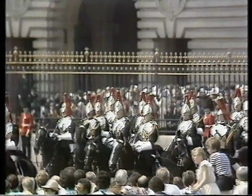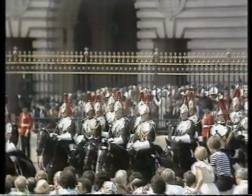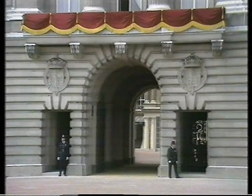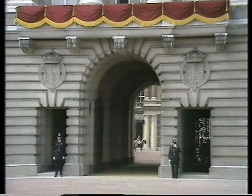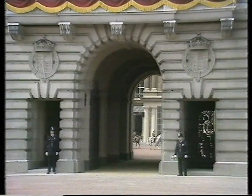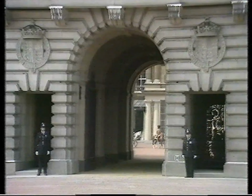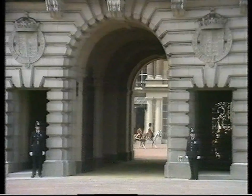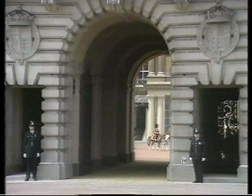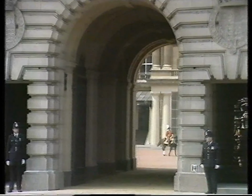which was watched by Her Majesty the Queen from Buckingham Palace, where the first two divisions of the Sovereign's escort, found by the Blues and Royals, are drawn up. As through the archway from the quadrangle into the forecourt comes Her Majesty the Queen. She's accompanied by three royal princes, all colonels of foot guard regiments.